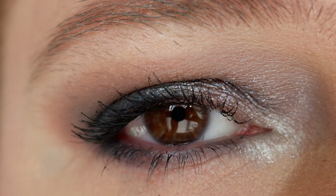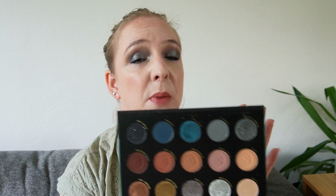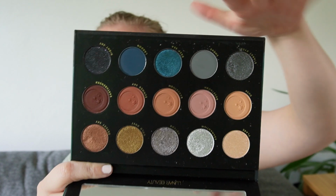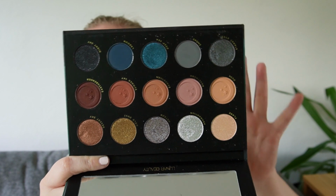I went for this really nice, very smoky with a pop of blue sort of look, and I think this palette is really good for that. The Lunar Beauty Eternal Eclipse is the only Lunar Beauty palette I have ever tried. I liked the quality quite a bit, but I didn't really feel like buying any of the other palettes that the brand has released since then. In case you don't know, Lunar Beauty is the brand that is run by a MUA, and in this palette we get 5 sort of grayish blue tones, some neutral mattes, and then a full row of shimmers.